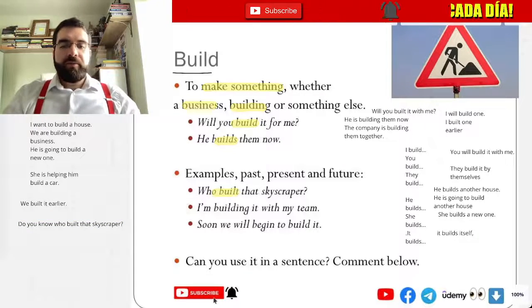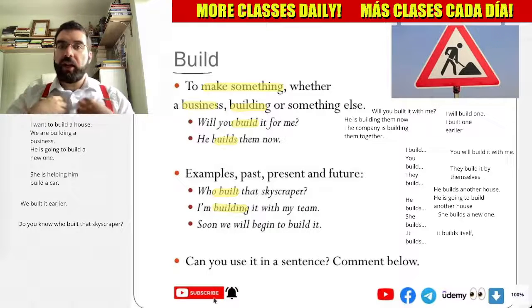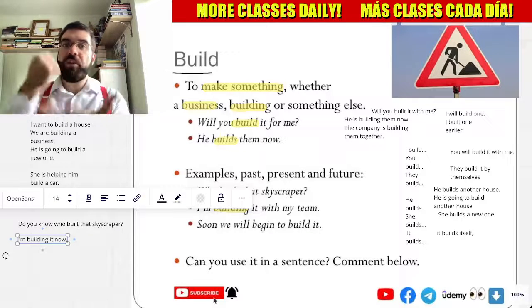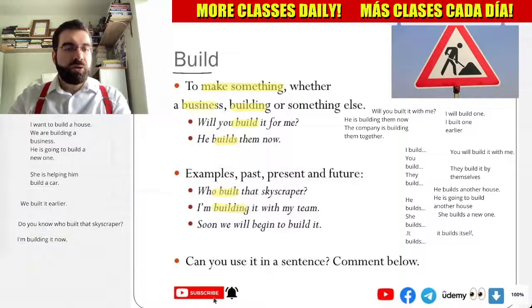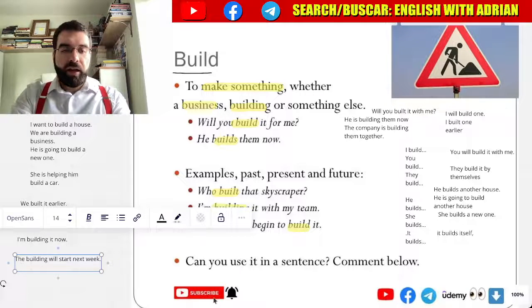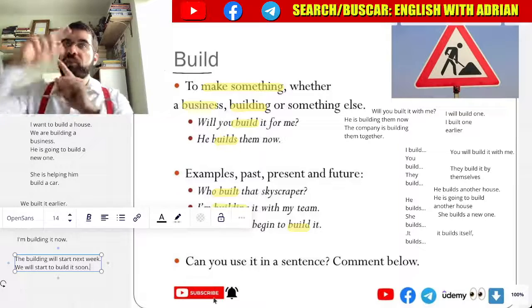I'm building it with them. See, I'm building it now. Happening now. Soon we will begin to build it. The building will start next week. We will start to build it soon.